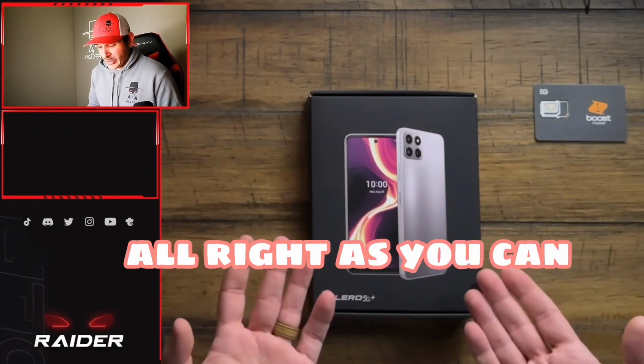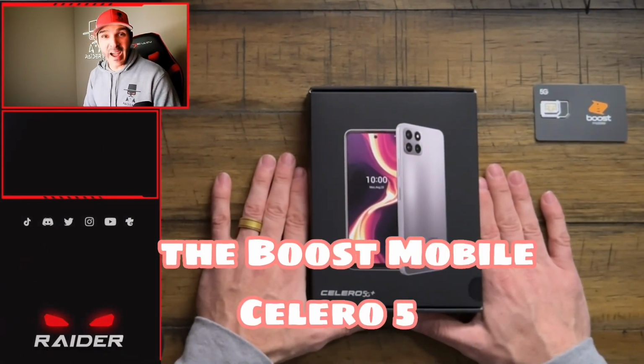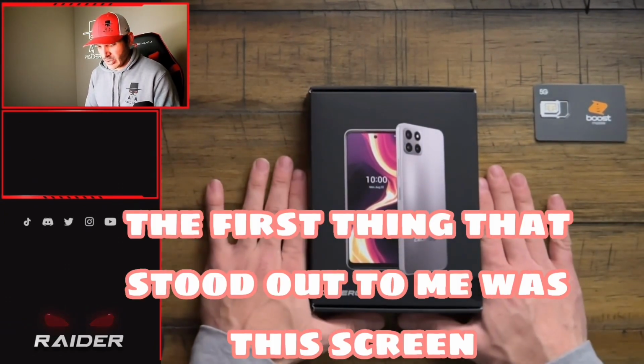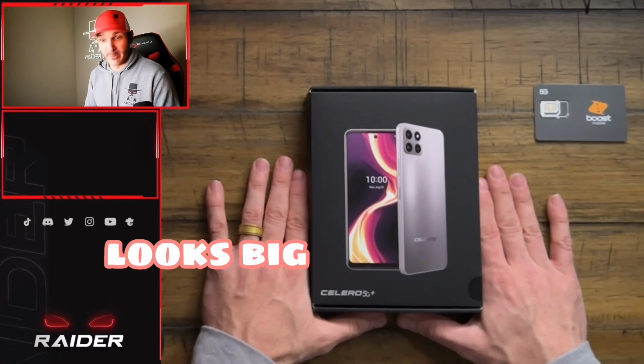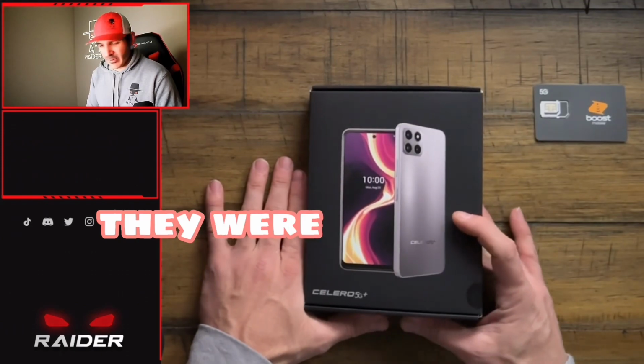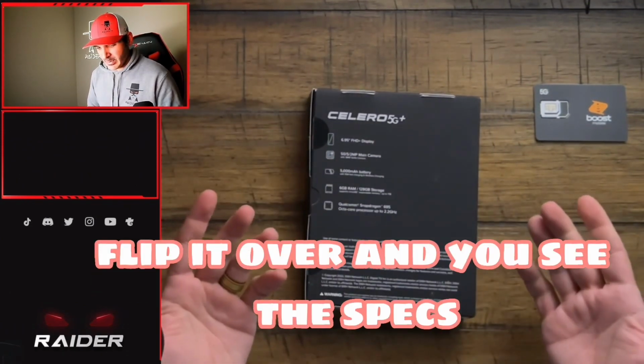All right, as you can see, here it is, the Boost Mobile Celero 5G Plus. The first thing that stood out to me was this screen looks big, large, and in charge, as well as the cameras. They were very unique. 4 cameras on the back. Kind of flip it over and you see the specs.